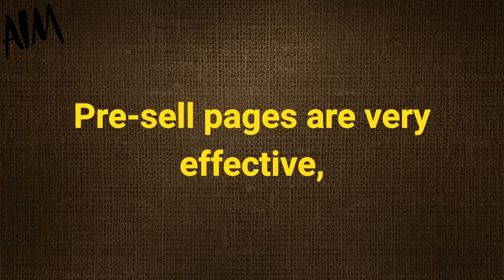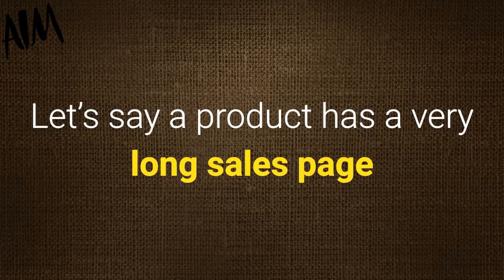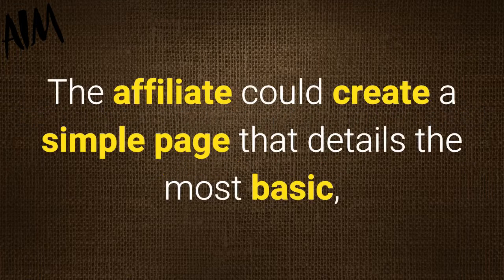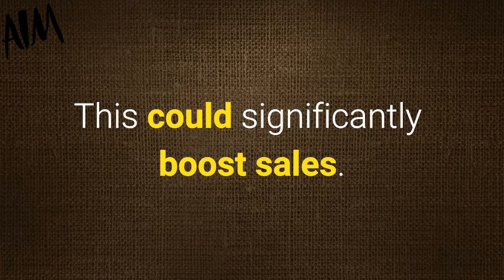Freesell pages are very effective because they can perform in ways a regular sales page can't. For example, let's say a product has a very long sales page that loses a certain percentage of visitors because they don't want to read a lot of text. The affiliate could create a simple page that details the most basic, important information, while condensing the sales page into a format that is easier to read. This could significantly boost sales.